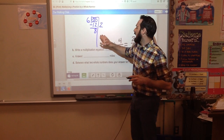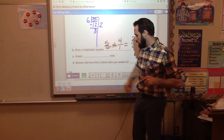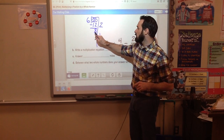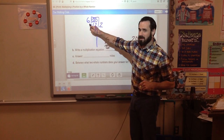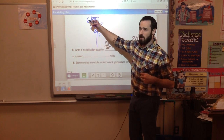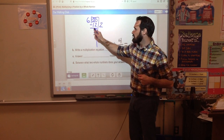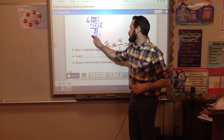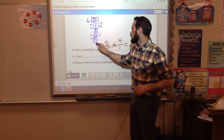Now I'm thinking, how many 6s can go into 8 without going over? And that would be one more 6. Because as long as your remainder is bigger than your divisor, then you can keep going. When your remainder is smaller than your divisor, you're done. 6 times 1 is 6, and we subtract. 8 minus 6 is 2.